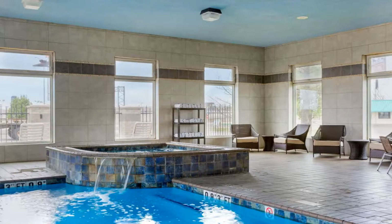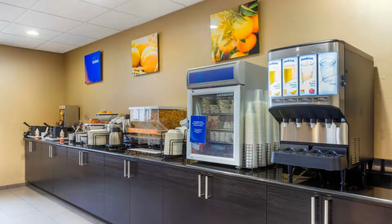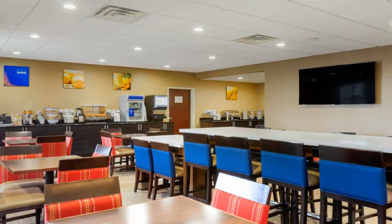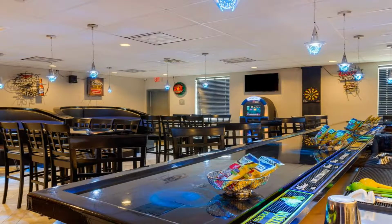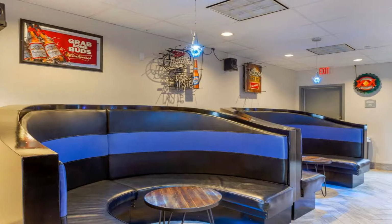Your morning breakfast is full of hot options, making breakfast at the Comfort Inn and Suites the perfect way to start your day. Enjoy our free hot breakfast featuring eggs, meat, yogurt, fresh fruit, cereal and more, including your choice of hot waffle flavors. Guests will enjoy amenities and features like free wireless high-speed internet access and free local calls.